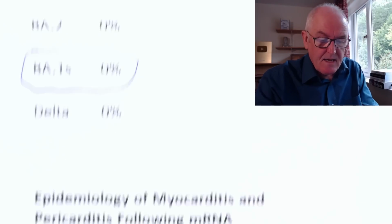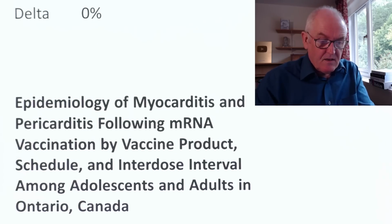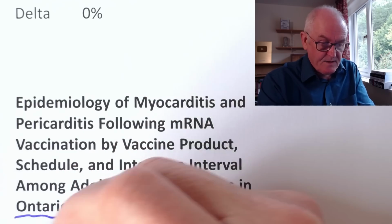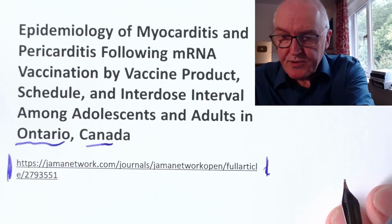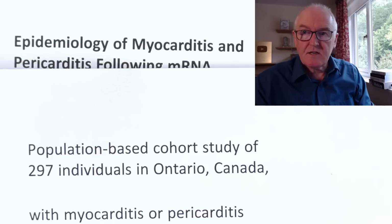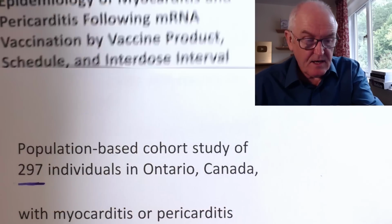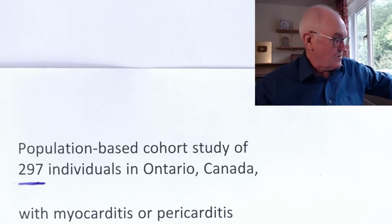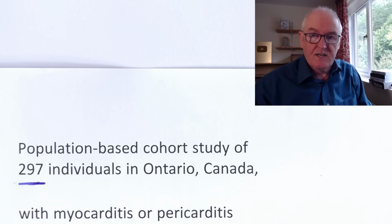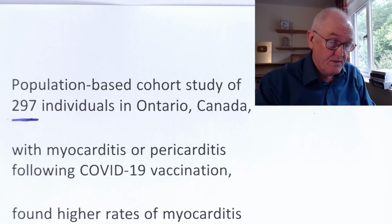Now, just to put this into some safety context, epidemiology of myocarditis and pericarditis following mRNA vaccination in Ontario, Canada. That's the link there. It's published in the Journal of the American Medical Association. So that is there for your perusal. Now, this was a population-based cohort study, and they found 297 individuals in Canada who had developed pericarditis or myocarditis following vaccination. So 297 people with this complication. Fairly high number, 297.